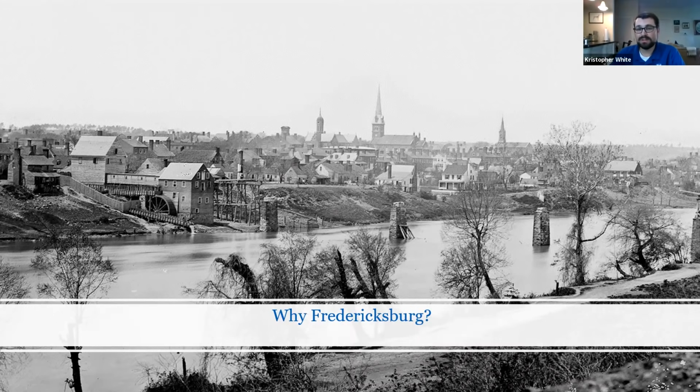There were about 5,020 people living here at the time of the 1860 census. By the time of the Battle of Fredericksburg, the numbers are going to have dropped for 2 reasons. Number one, the Union Army will occupy Fredericksburg from April through August of 1862. When they arrive here in April, it's actually a pretty cool story. The 2nd New York Cavalry will try to ride across a bridge that is no longer here, because the Confederates are trying to burn it.